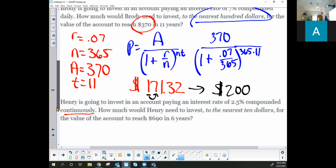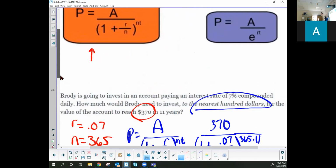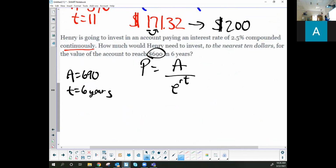On these right here, again, you're just solving backwards. This one we're going to do the blue or purple, whatever that is. So we would do this formula, because you're solving for the principal. Go from there. This is your A, right? So A is 690. T is 6 years. Your rate is 0.025. And I know that I'm using this formula because it says compounded continuously, so I use that formula. All right. Just plug it in.